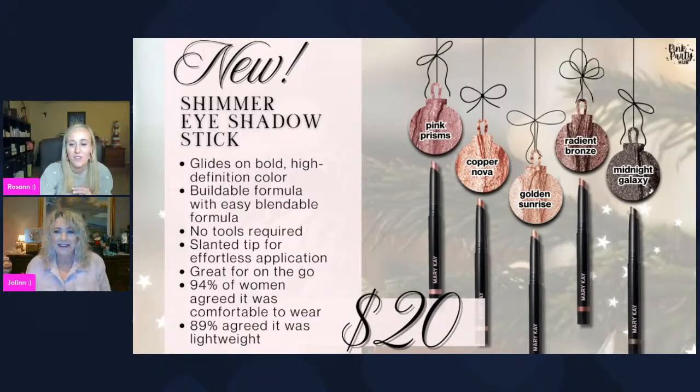And here to stay. These are replacing our liquid eyeshadow. So if you are in love with the old ones, make sure you reach out to your consultant. There are some already out of stock, but I know I've had some customers wanting to stock up on those. But I'm excited to embrace these new ones. And I like the twistable wands, and yeah, super pretty and sleek.